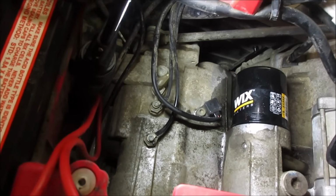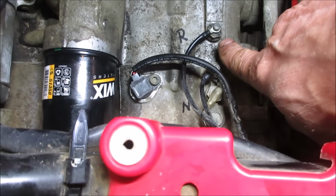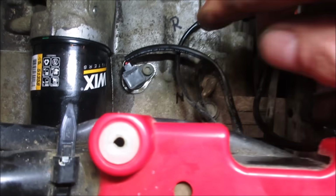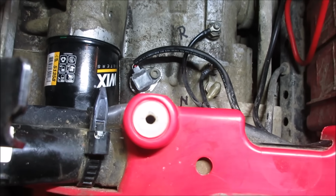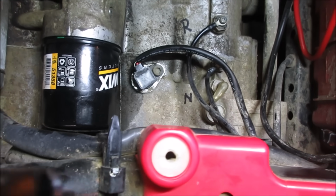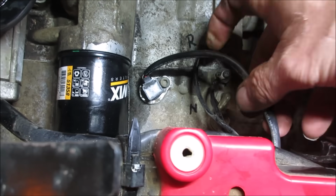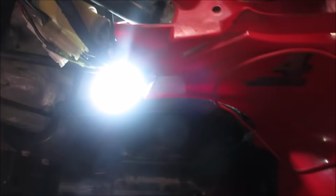I don't know, the carb seems like it's doing what it's supposed to. So I popped each one off. Top one's reverse. This is park on this one, and this wire is neutral, sending signals to the dash. This one I'm not sure. Maybe it's the 4x4 going in and out, would be my guess. And I do not see that, I don't think that unplugs. Maybe it unplugs in a harness, wherever it goes.